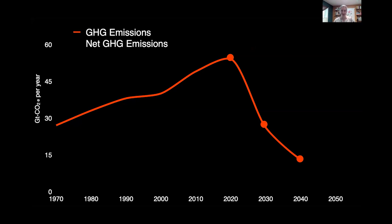Okay, we keep cutting in the next decade, but the biggest cuts have happened now, which I think makes sense with energy efficiency as well, right? Your first few energy efficiency measures get you the most bang for your buck. And we keep going until mid-century. So at that point, the idea is we have very few sources of greenhouse gas emissions left.